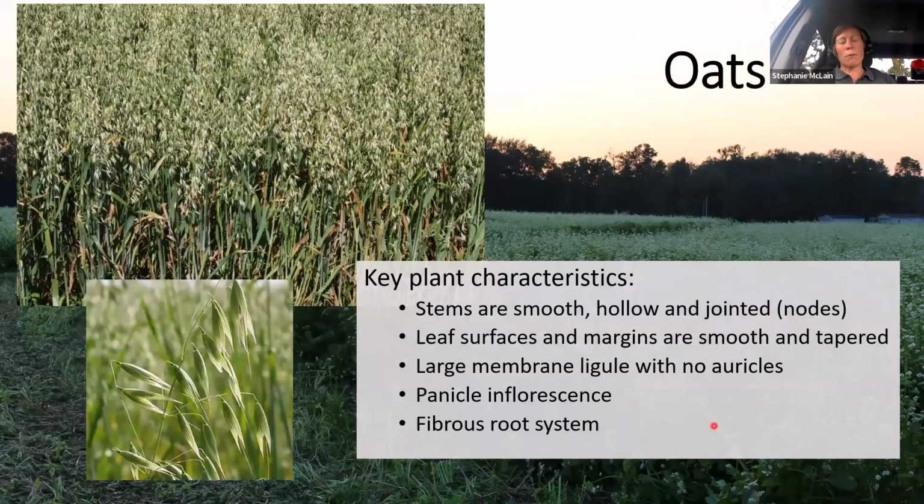The first plant that we're going to look at today when we look at grass plants is oats. The main characteristics that we see when we look at an oat plant is that the stems are smooth and hollow and they're jointed, so they have those nodes that we were talking about on the last slide. The leaves themselves are relatively smooth and tapered, so they start wider by the base by the stem, and then they get narrower as the blade goes out. One of the biggest, most identifiable characteristics of oats is its seed head, because it has that panicle inflorescence. The other thing that I like to use for identification is this large membranous ligule with no auricles. So we'll take a look at these things now.